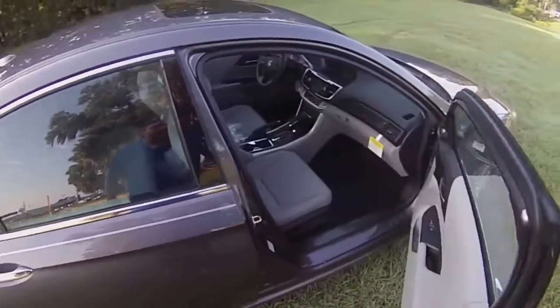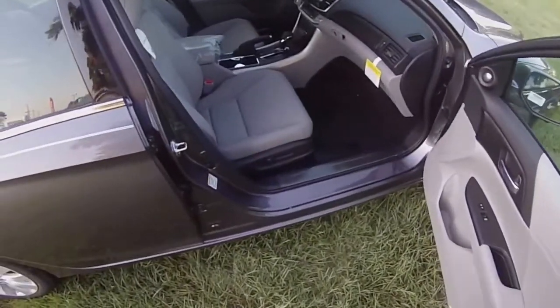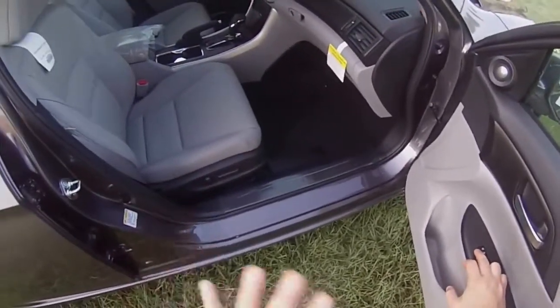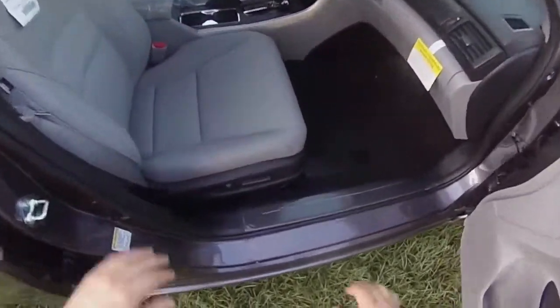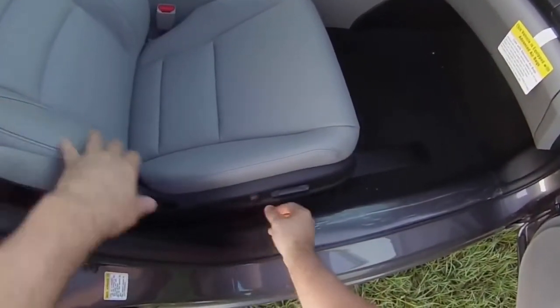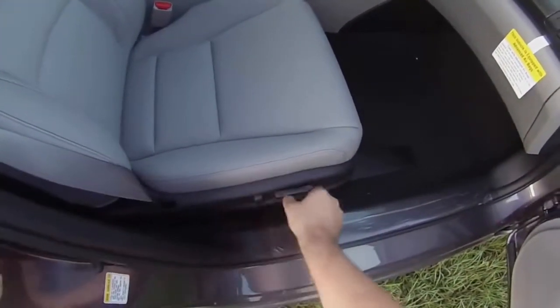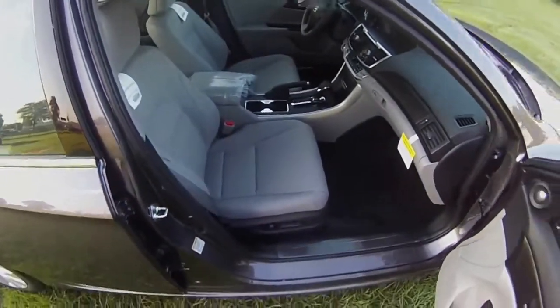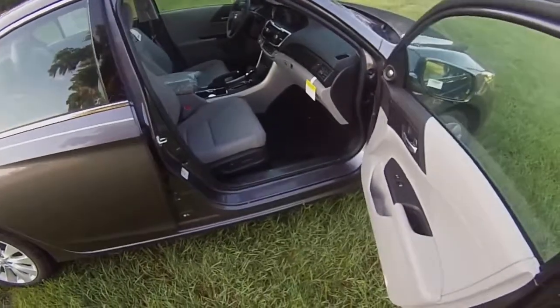I'm going to open this handle. Passenger side, power seats, as you guys can tell. Power windows, power locks. Tons of space in the front here. I'm actually going to push this seat and recline it. You can see how it moves forward, backwards, kind of standard. Okay? So that is pretty easy right there.